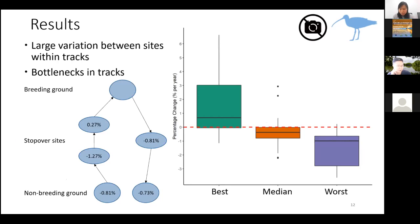And afterwards, for the individual birds within each track, the variation is still very large between the sites. So the worst site has a significantly lower value of annual percentage change than the median sites and the best sites. This means that habitat loss is strikingly uneven across the sites visited, and hints that rapid loss at a small number of locations is compromising the migration journey of most individuals, which shows us that there might be some possible bottlenecks along their migration route.